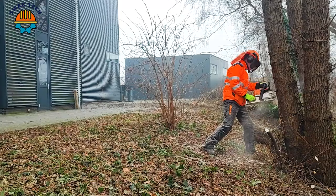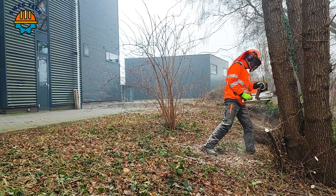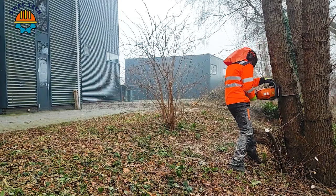In the world of woodworking masters, this chainsaw is a symphony of raw power and precision. It plays an important role in the development of the current forestry industry.